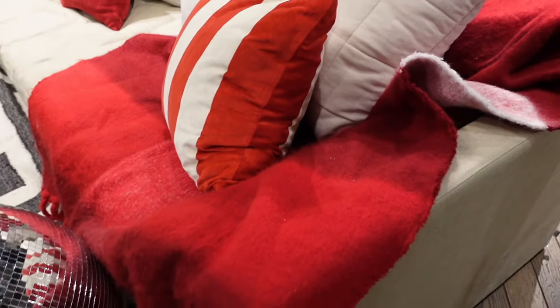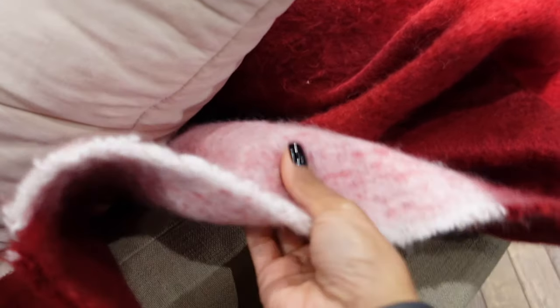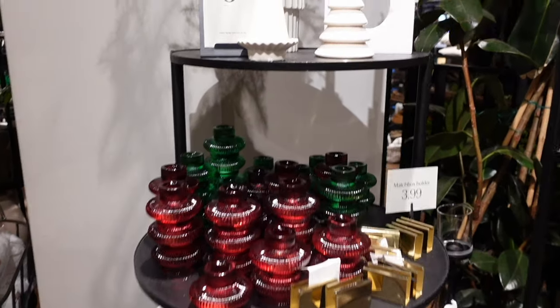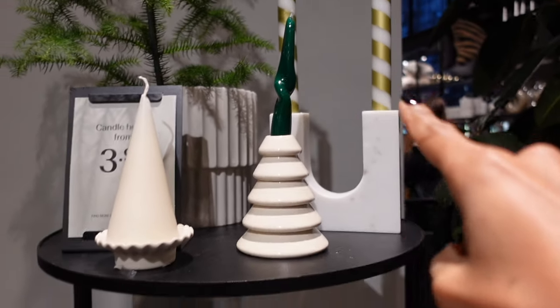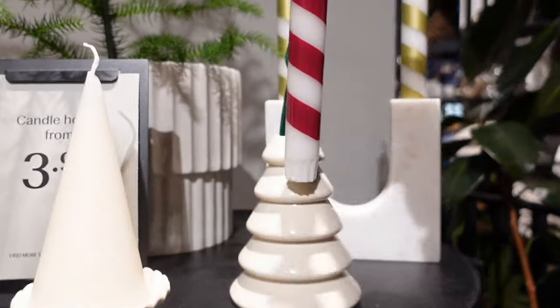I like this blanket for the living room just for Christmas. Look how woolly it is. Oh my god, and I kind of want my sofa to have a bit of color, so I think I'm gonna get this blanket. There's all these candle decorations with the little Christmas tree, and they have all these little colorful candles that you can kind of add on here.